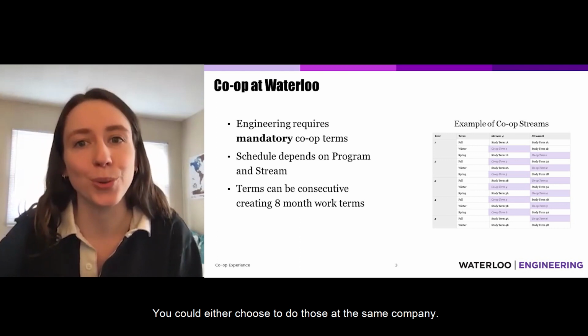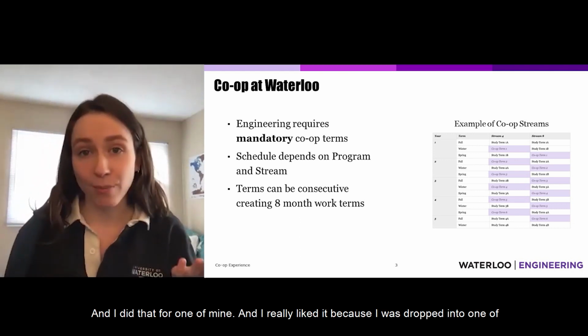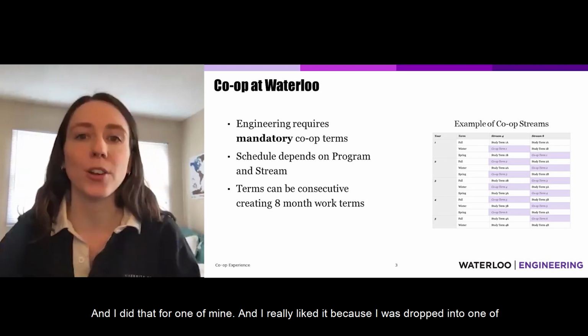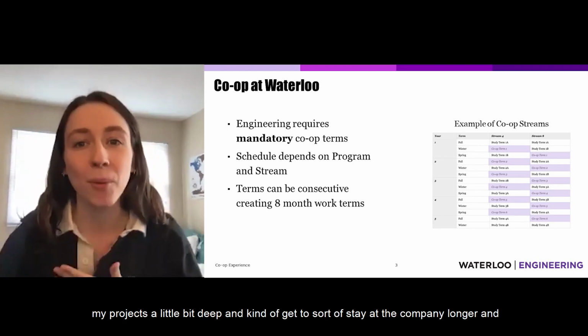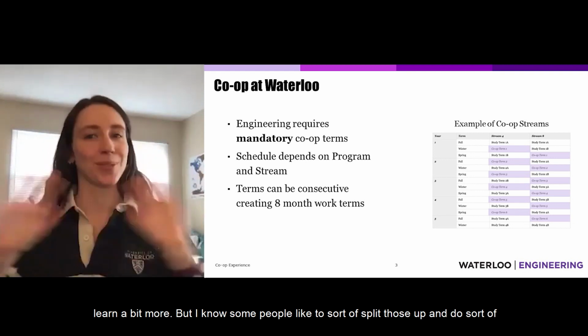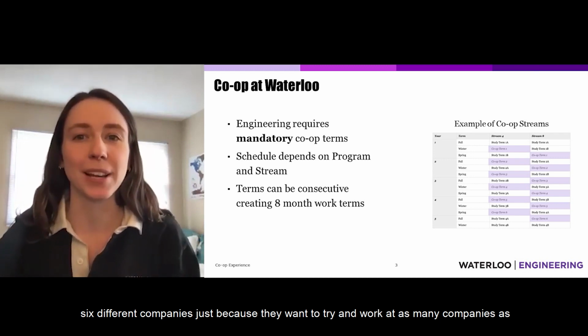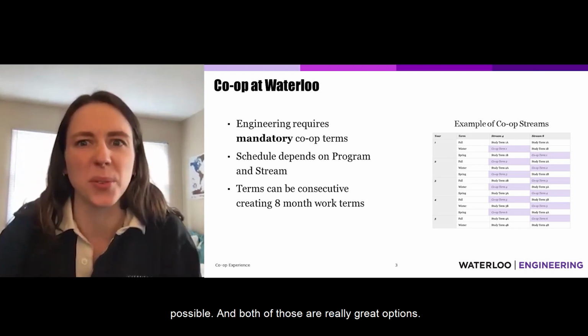You could either choose to do those at the same company, and I did that for one of mine, and I really liked it because I could jump into one of my projects a little bit deeper and get to stay at the company longer and learn a bit more. But I know some people like to split those up and do 6 different companies just because they want to try and work at as many companies as possible, and both of those are really great options.